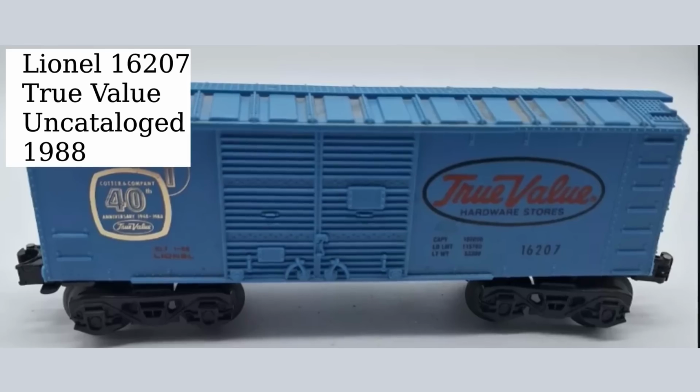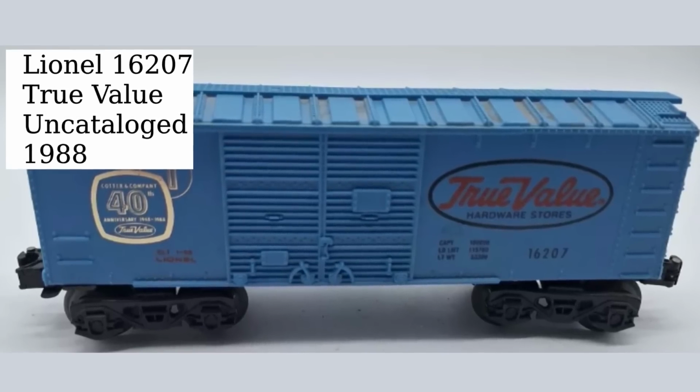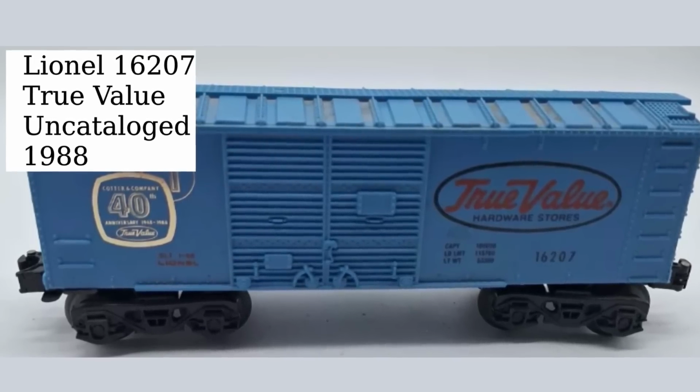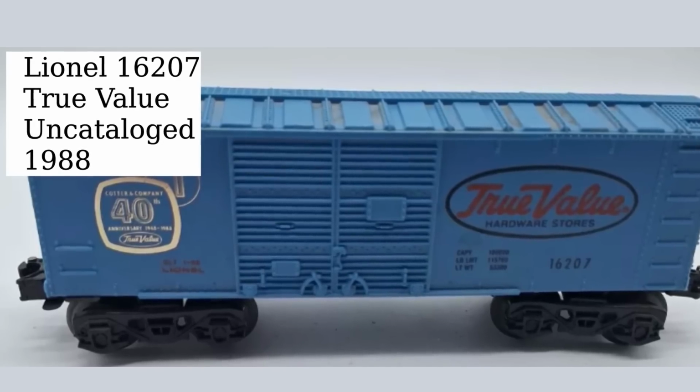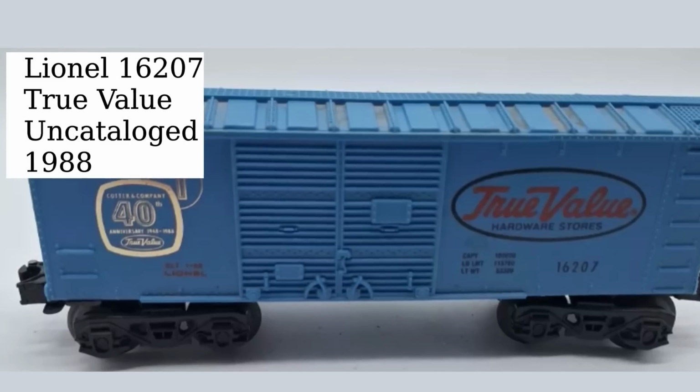First, an honorable mention should go out to the most desirable Scout-type small boxcar on this list, which actually placed in a tie for 21st place on our value chart, the number 16207 True Value boxcar from 1988. This blue car was only available in the special 11761 version of the common Cannonball Express set.